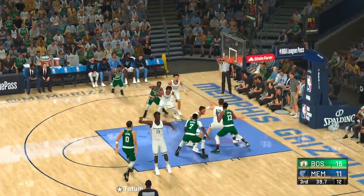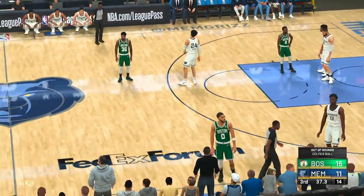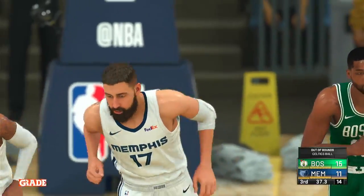Outside Tatum over Jackson. And it's out of bounds. Last touch by Valanciunas. Celtics ball.